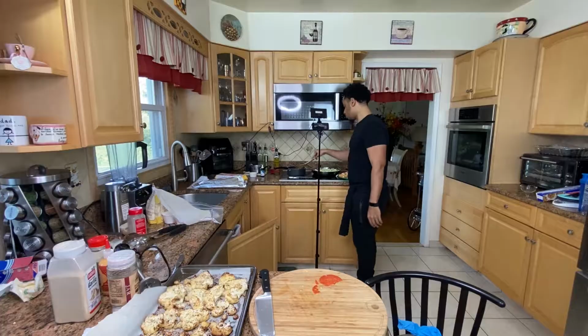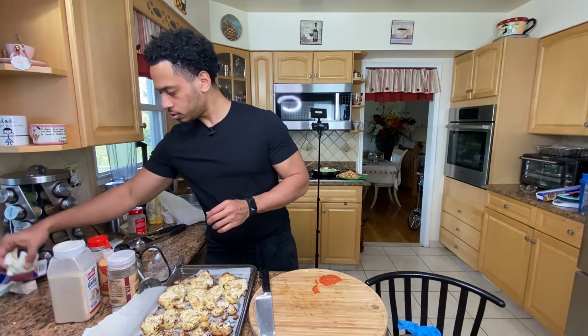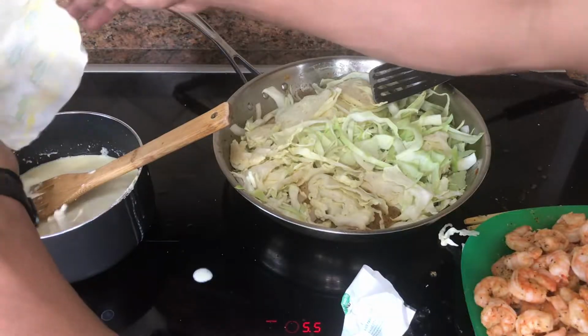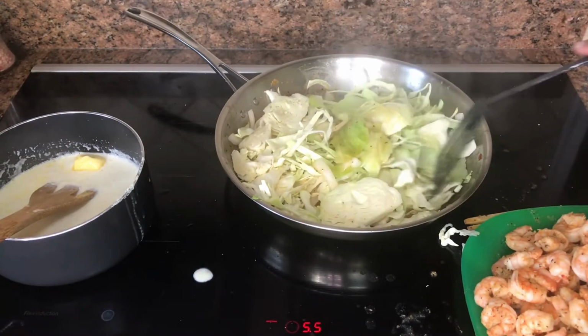Cauliflower is done. So you see this? Still not where I want it to be, but can't do anything about that. So we're going to add about a half a cup of butter. Let's stir that in.